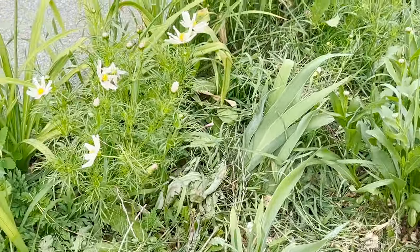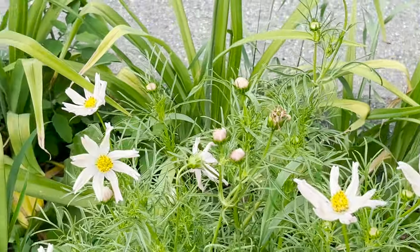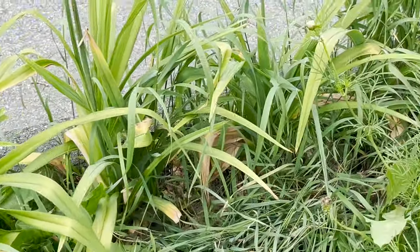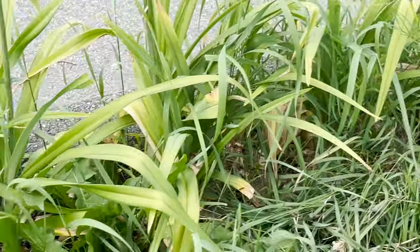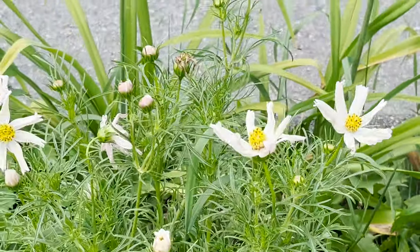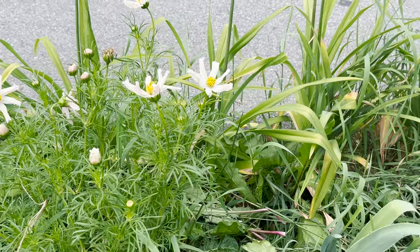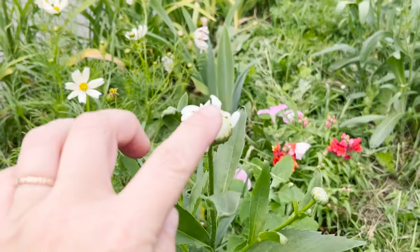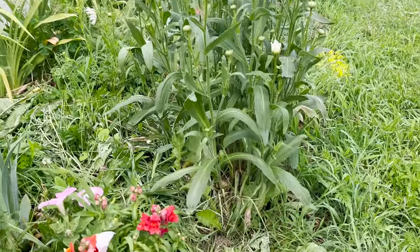I've got my cosmos that have already started blooming. So I'm gonna pinch those and they'll just keep going like crazy all summer. These guys are really great performers and I love how wispy they are. So if you like a wispy plant that will bloom its head off, I would definitely recommend cosmos. They come in all kinds of colors. Like I said, my little daisies are about to pop open. There's actually some on this one right here.